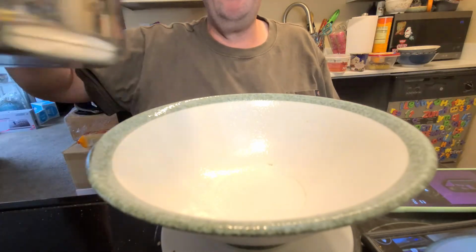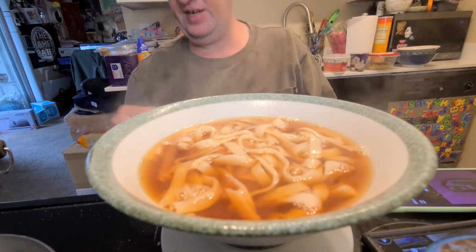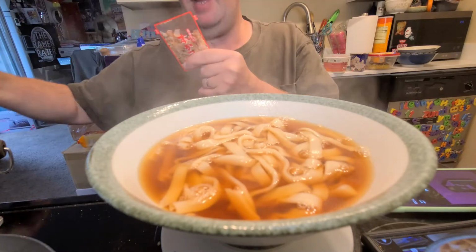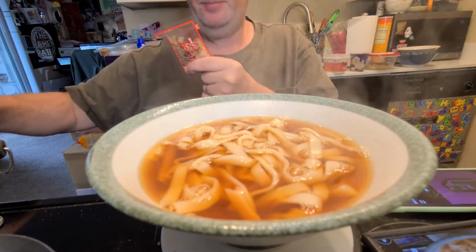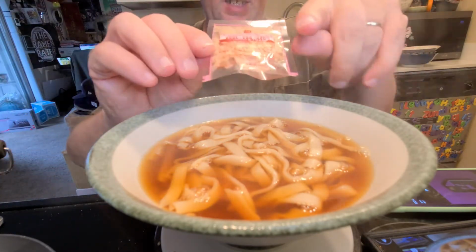I kind of gave up, if you haven't noticed on previous episodes, about centering this thing because it's just such a pain in the butt, but I'm going to make a renewed attempt to center things correctly. I'm going to put some Bonito flake on top. Yeah, get that nice fishiness.